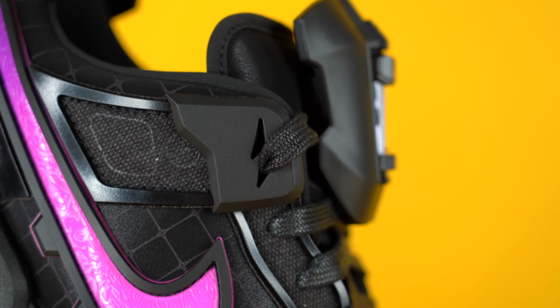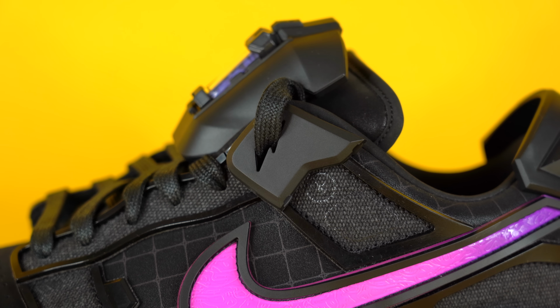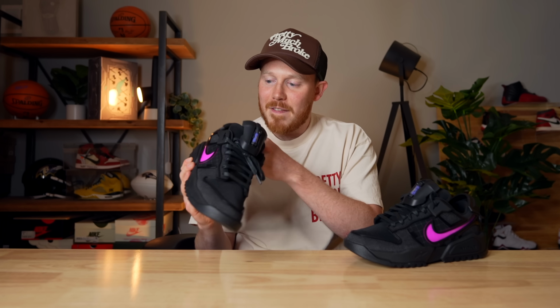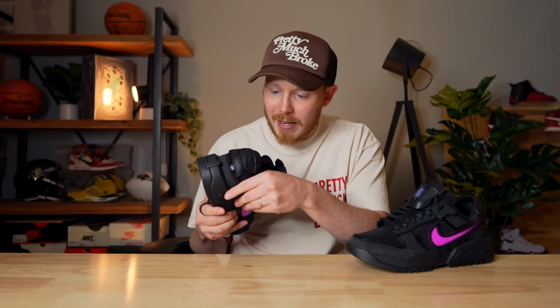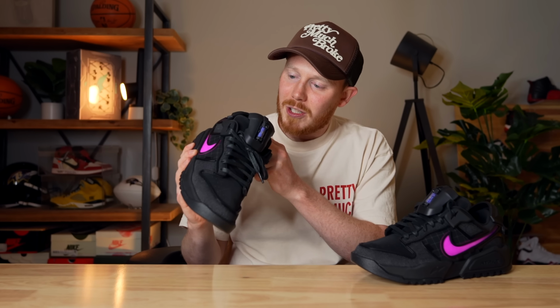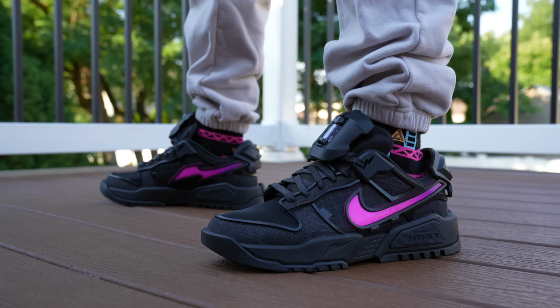Continuing back on the sneaker, the topmost eyelet on the shoe is actually in the shape of the Artifact logo, which I think is really, really cool. And then moving inside the shoe, you've got this black, very soft sock liner, which kind of feels like a synthetic leather-ish, but also kind of like a neoprene. I'm not sure exactly what material that is. Maybe that's the synthetic nubuck they're talking about. I don't know, they're not very clear. Either way, it does feel good on feet.